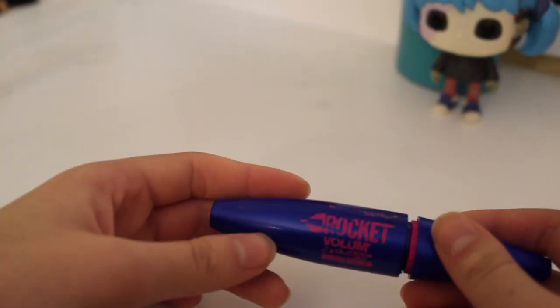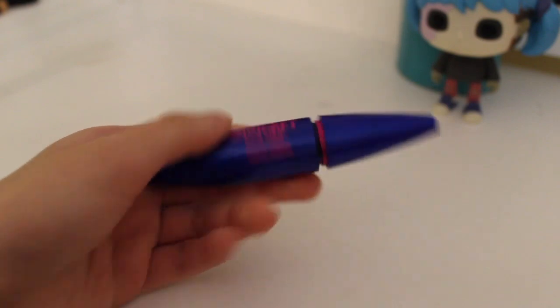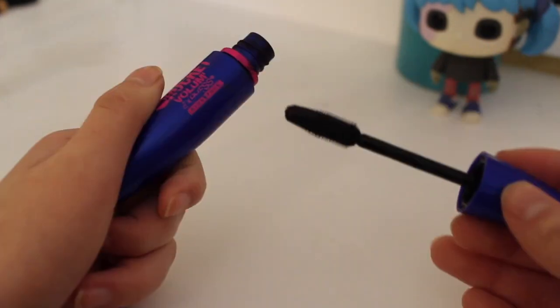For mascara, I just use this Rocket Volume Express by Maybelline. You can barely see this. I've been using this for a while. It's probably expired. It's like 2 years old. But yeah, it's been doing me well.